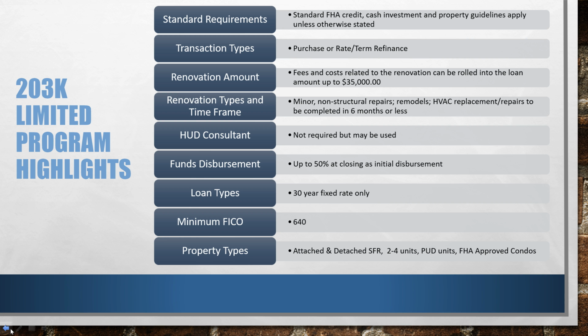Okay, so the 203K, and we're talking about the limited program. Again, it's going to be a standard FHA type of loan. FHA is the Federal Housing Administration. And the cash investment, as we talked about before, is 3.5%. All the other rules apply as well in terms of credit and debt-to-income ratios, and things that sellers will sometimes pay for, like closing costs and prepaids on behalf of the buyer. All of those are the same. All the same rules apply.